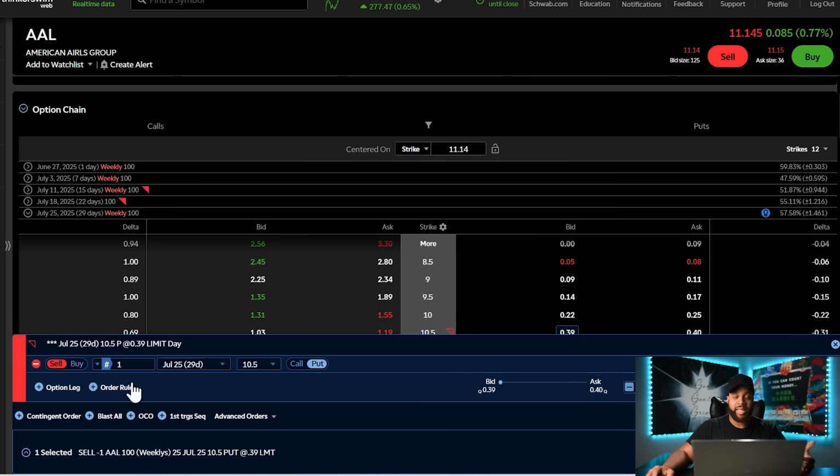And from here, you need to select however many contracts you like. Now, however many contracts you select is based on your account size and your risk tolerance. But what I like to do is sell a specific amount of contracts every single day until I've reached the max amount of contracts that I want to do for that specific stock. Now, since American Airlines stock is near that $10 level of support, I've been extra greedy recently, and it has worked out well for both me and the members of the community.